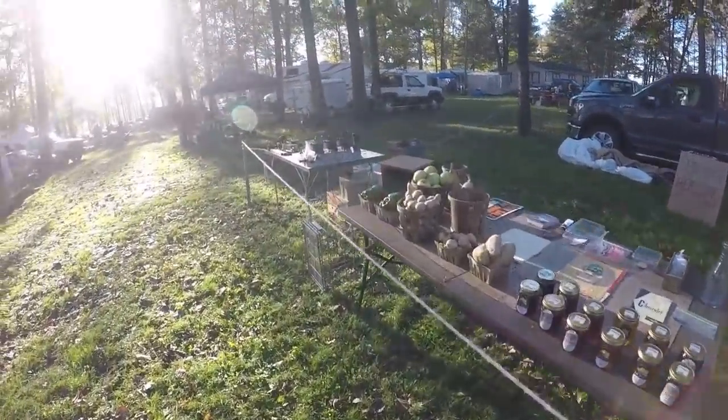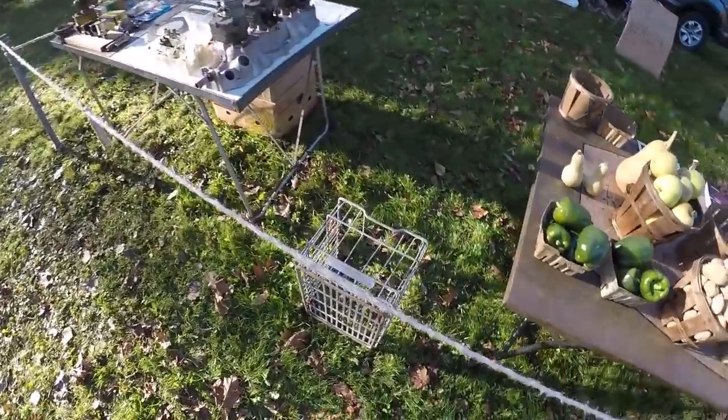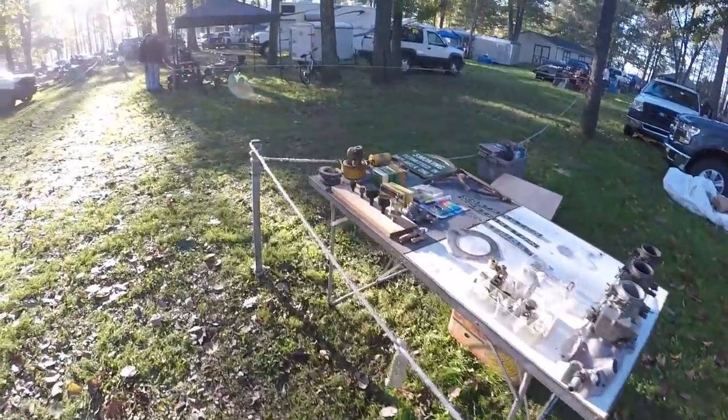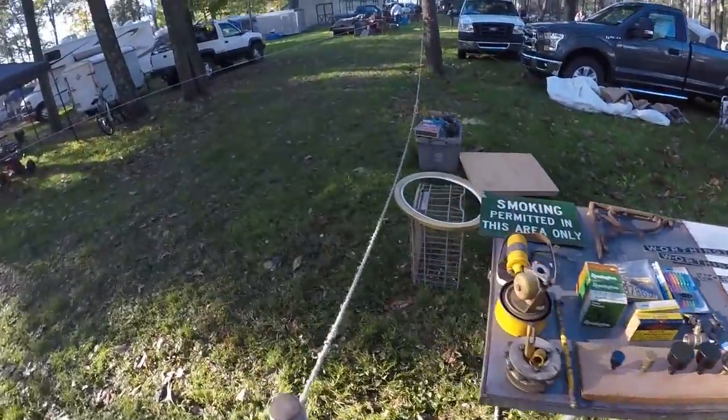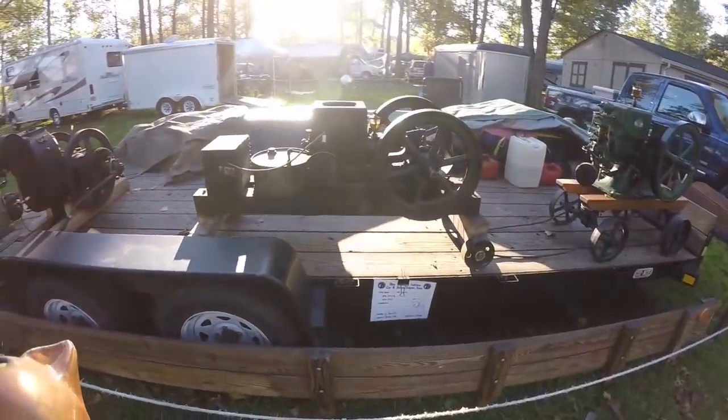Looks like we got some farm fresh honey, some potatoes, some peppers, some apples. That's a nice basket. Blue Mountain Dairy basket. It's a nice sign right there. Always been a fan of signage. That's kind of why I enjoy the license plate collection that we're starting as Taco Stackers.